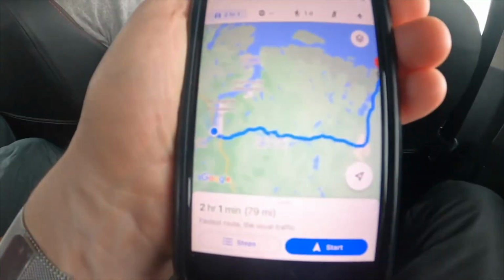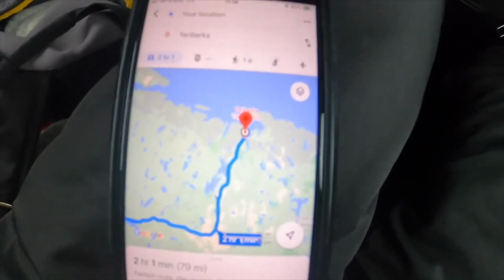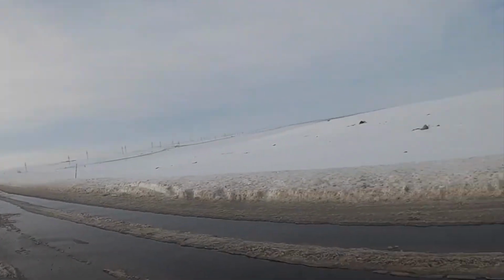So it's the next morning, it's about 10:30 after our not very long sleep after the northern lights. So you can see where we're going. It's 2 hours from Murmansk up to this place. It's like the desert with snow.